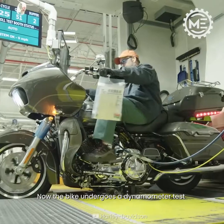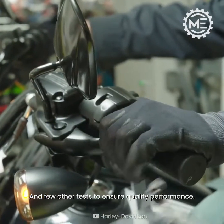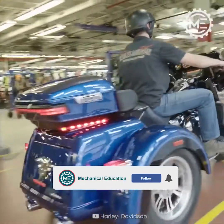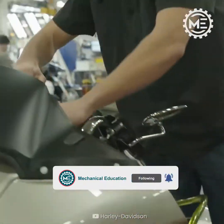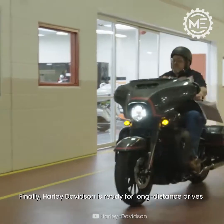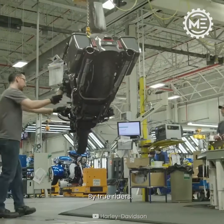Now the bike undergoes a dynamometer test and few other tests to ensure quality performance. Finally, Harley Davidson is ready for long-distance drives by true riders.